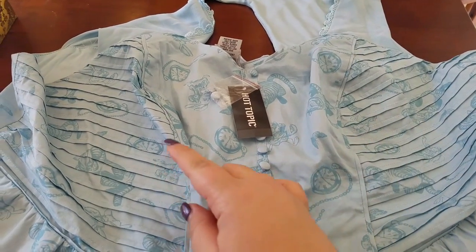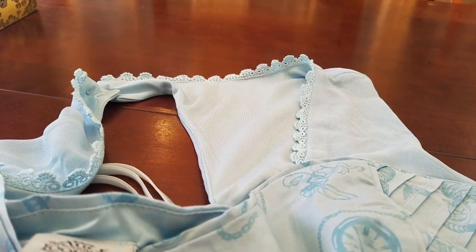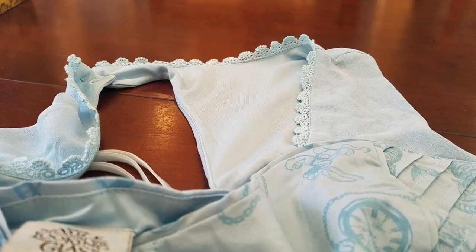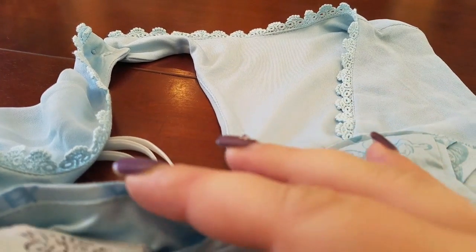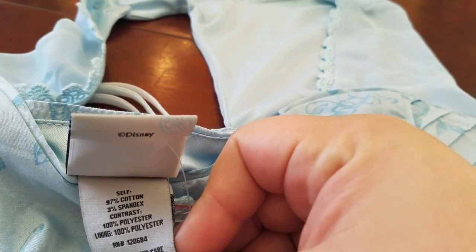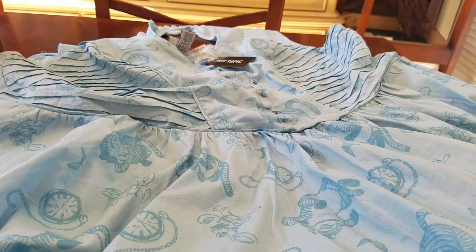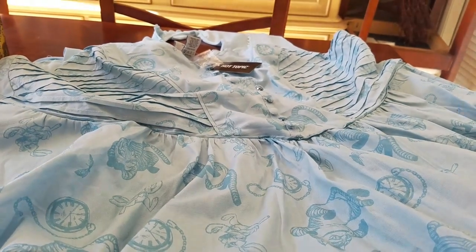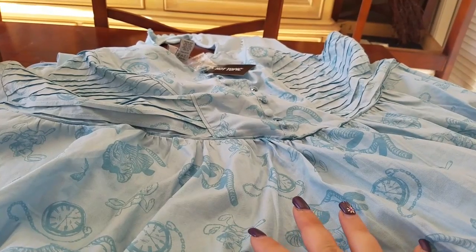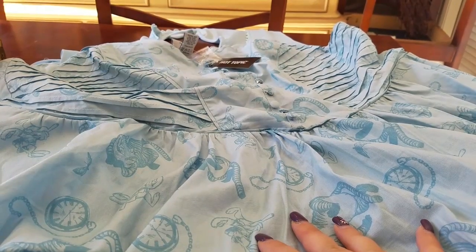It stretches and fits around, and came with extra buttons. And this was from the exclusive Hot Topic Alice Through the Looking Glass collection. It is made with cotton, polyester, and spandex. So to care for this dress, you are going to wash it on cold, and then it suggests tumble drying it on low. Honestly, because of all of the delicate fabrics in this dress, I would suggest hanging it up and letting it air dry.